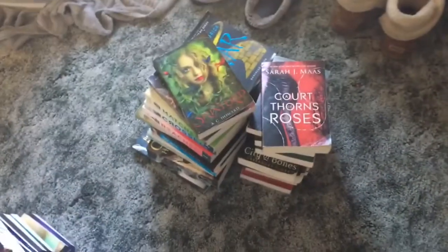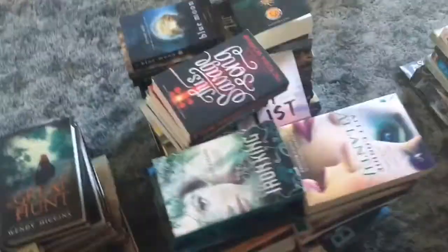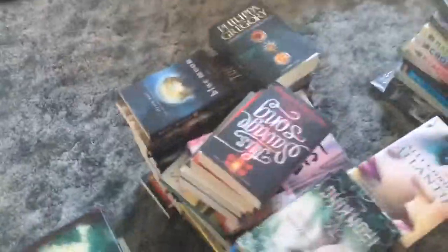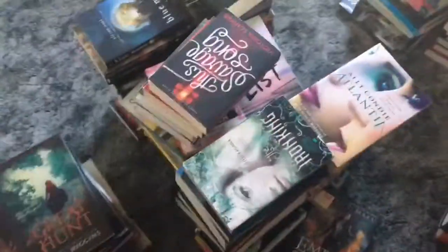So the shelf that was my TBR shelf is now emptied. As it stands, those are all the paperback books that I have that I have read. These are hardcovers that I have read, as well as those. This section right here are hardcovers that I have not read, and then these are the paperbacks that I have not read. And as you can see, it's ridiculous, and I probably have no business buying any more books right now. That is a hardcover that I have not read, but I'm probably going to put it with the paperbacks because I hate separating series.